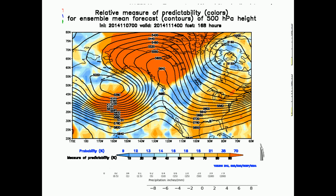So we can take all these ensembles together, and even though this doesn't take all of them, it takes in a large chunk of them. And from that, we can get a relative mean of predictability, meaning that when we're seeing 90% here off the West Coast and up into Canada, you see a lot of orange with these heights, and there's a big ridge out there. Well, there's basically 90% certainty that you're going to reach those values, and the ridge is going to be located over this area.